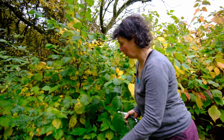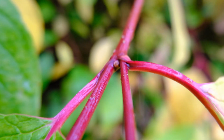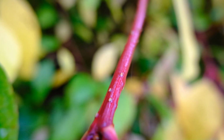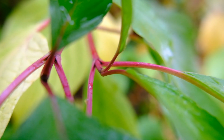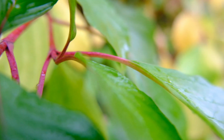So the hazelnut shoots are really good for using in wreaths. And another plant that is excellent is dogwood, the red dogwood that is. So you can see that the stems of the branches have got an amazing red lacquer colour. Really stunning when they get the yellow leaves in autumn.